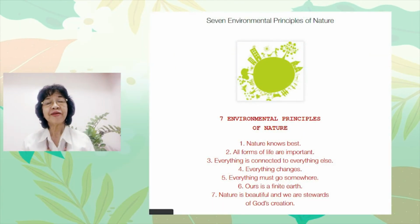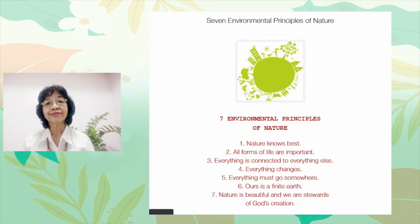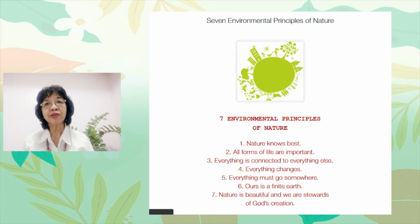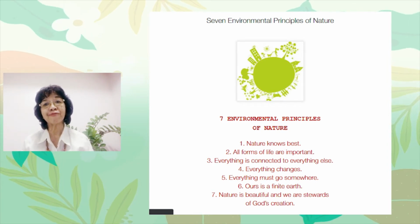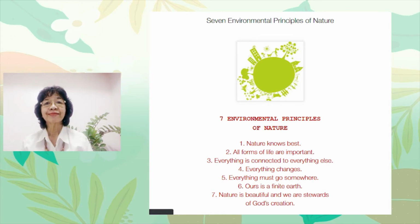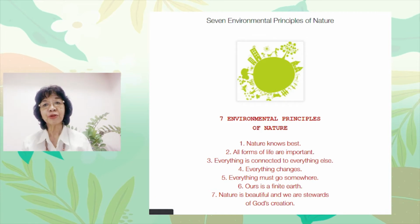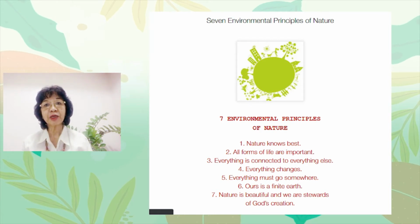So let's shift gears from breaking down to breaking free. Let us consider the 7 environmental principles from Cuaderno Ilocano that was presented in 2011. I chose to give you this so that upon realization or reviewing what these principles are, it will help us to change our lifestyles.